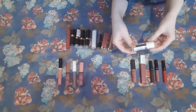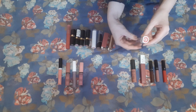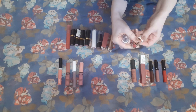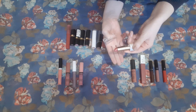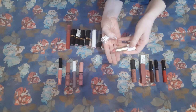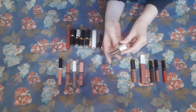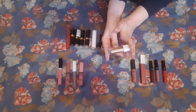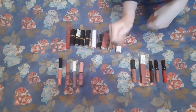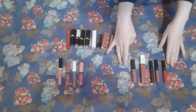And finally, here's another lipstick that will definitely be around at the end of the year. This is the Flower Petal Pout lipstick in Rosy Garden. It is a matte pink, quite a hot pink, though I feel like it's coming off a little bit more muted on camera. Really love it. Beautiful lipstick, nice matte formula. Very happy with that.